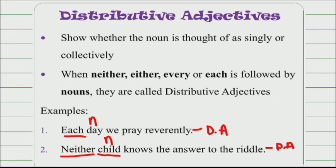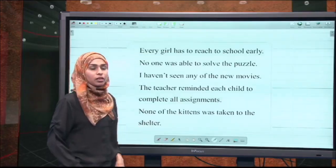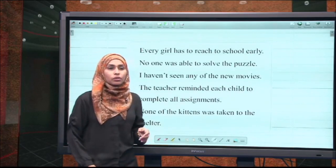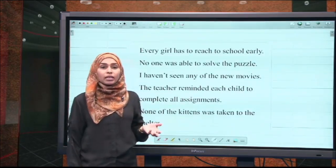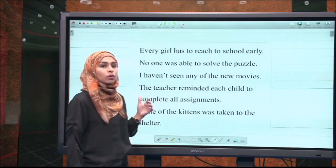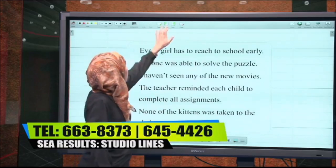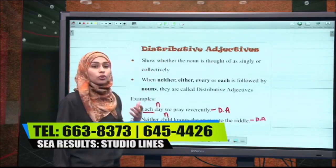But you need to know, in this case, when neither, either, every, or each is followed by nouns, they are called distributive adjectives. We have a couple of sentences here, and we have about 5 minutes or so before time is up for ELA. So we're going to take some quick calls to help us tell what type of sentence they are, whether it's a distributive adjective or a distributive pronoun.